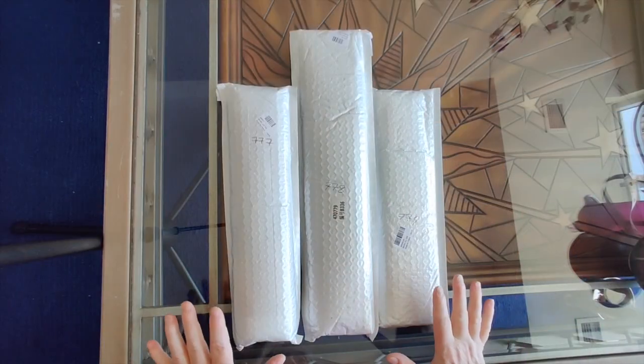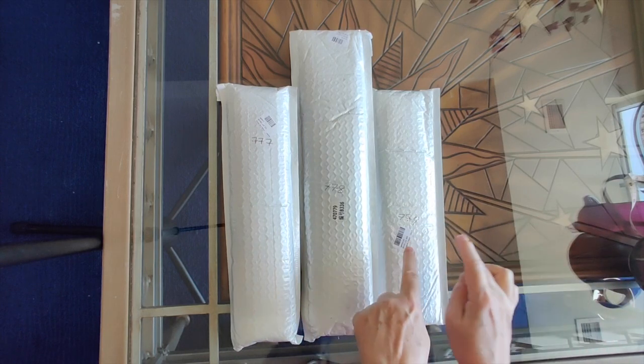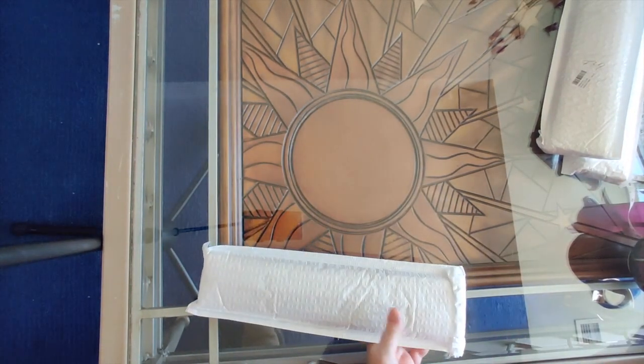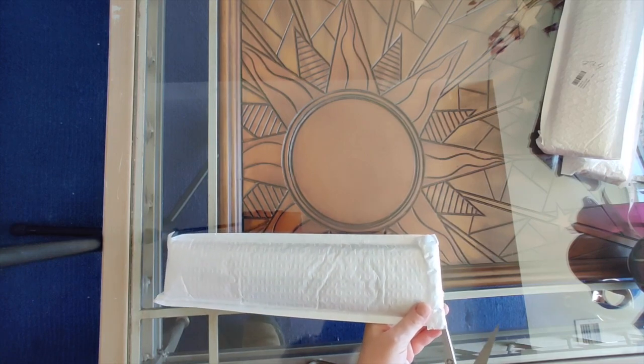Okay, everybody. So now let's get into the unboxing for Everydayecrafts and let's see what I got today. So today we're opening 777, 778, and 779. And I can tell you that two of these are cheap and cheerful, the two smaller ones. So let's get into them.